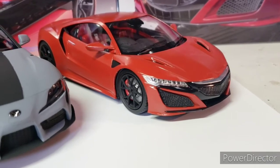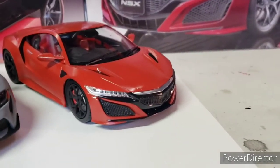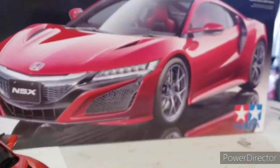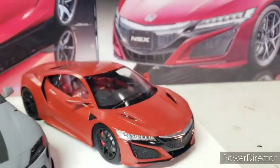So I'm still going to keep this thing around. I'm not going to throw it out or anything. Big shout out to Model Roundup for sending this guy over. I mean, I bought it from them, but, you know.